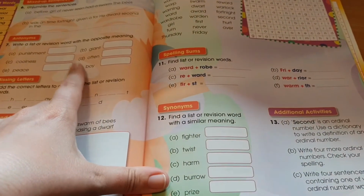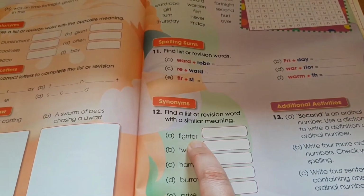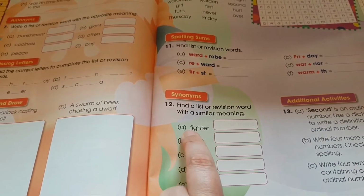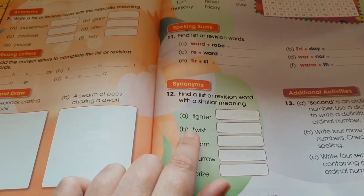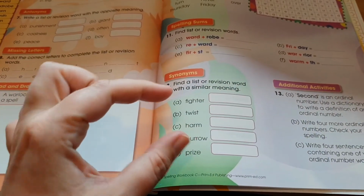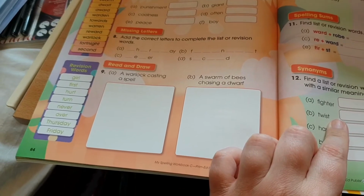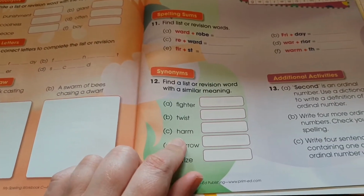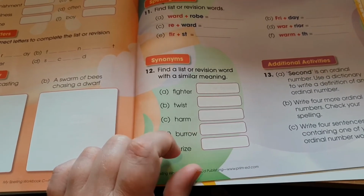So up here we're looking for the opposites. This time we're looking for words with a similar meaning. So find a word in your list that has a similar meaning to fighter, something that would be a fighter in your list. Another word for twist, to twist something you might... Remember, you've also got your revision words over there, as well as your list. To harm, another word for that.